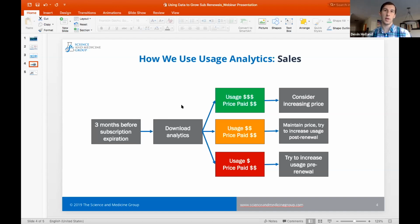There's not too much we have to do from a sales standpoint there, other than maintaining the price, maybe try to increase the usage of the content post-renewal. And there's a few different strategies that I'll touch on later that goes into how to do that. Worst case scenario, the usage is extremely low. It maybe doesn't equal the price they're paying for the subscription. So before the expiration date actually comes up, we'll try to increase the usage before that expiration date hits.